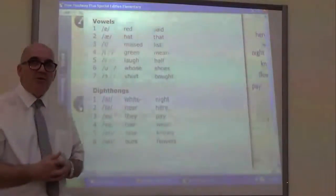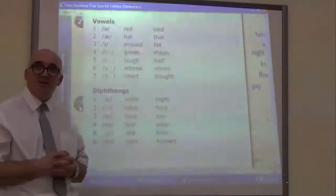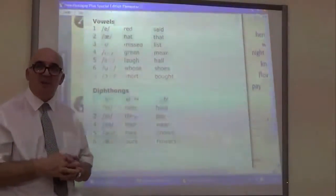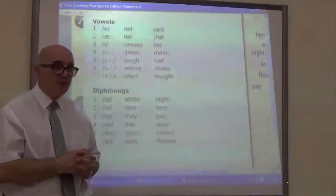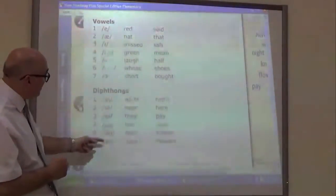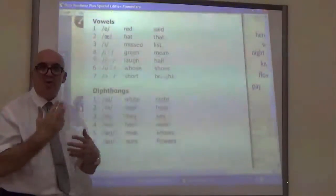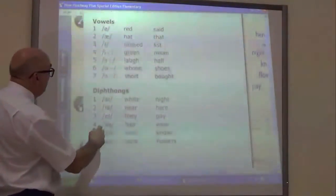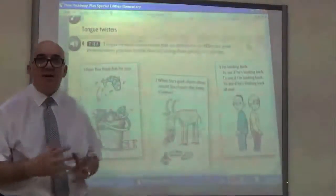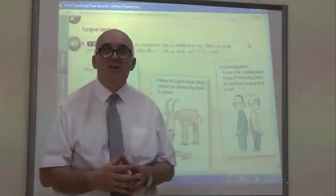So you could say that English has more than one alphabet, one of letters, but another of sound, and that would be the phonetic code. These are the phonetics, and they all represent sound. And we will get more involved in sounds at a later stage. Let's move along. Okay, so now we're going to take a look at tongue twisters.